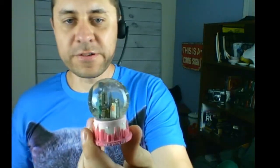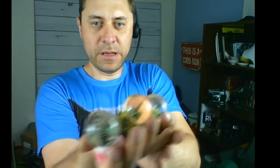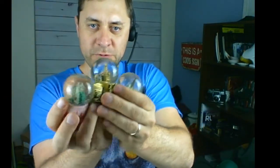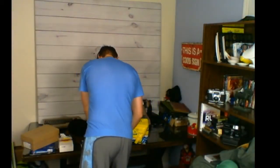And this one is New York City. Also, that's not from Europe, that's from the States. And they're all the same size. They're actually the small ones that I can fit in my hand. So they should be about $10 each, maybe $15, even nicer. So $40, $45 if I sell each one for $15.